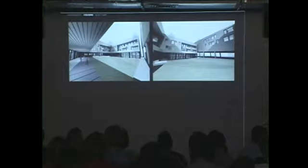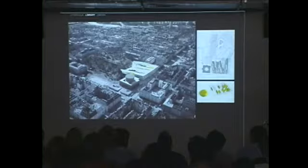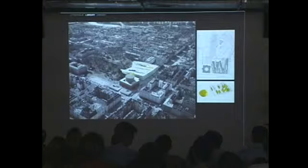This next project was a competition entry for a library in Stockholm, Sweden. Actually, it was an addition to the Eric Gunnar Asplund library that was completed in 1927. And essentially, the addition was about 2.5 times as large as the original library, and most of the collection was going to be moving into the new library.